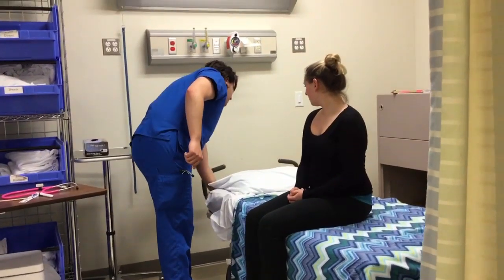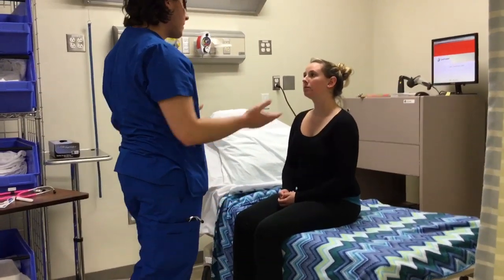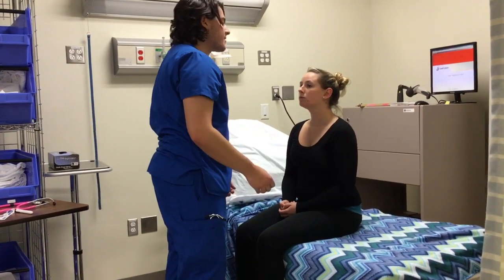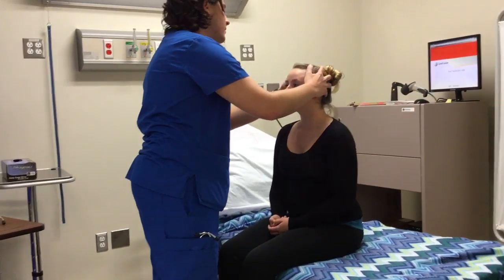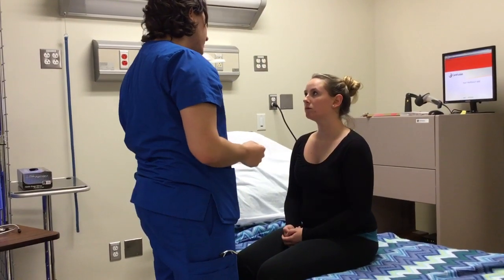Now what we're gonna do is I'm gonna start to assess your head. So again, I'm going to inspect the area. Hair appears clean, free of infestation. Head doesn't look like there's any lesions or masses or anything. Now I'll palpate the scalp. Okay. I don't notice any masses, and there's no bruising at all.